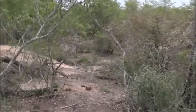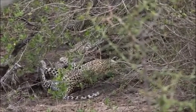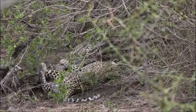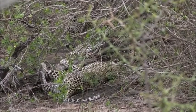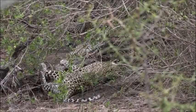So what will happen with the young female, Shungile, is she will take up a portion of Karula's territory. The female leopards allow the cubs to have a section of their territory that they have set up for themselves. She will then have to try and extend that in the opposite direction, obviously. She will have to extend that territory slowly but surely and make it a bit bigger.